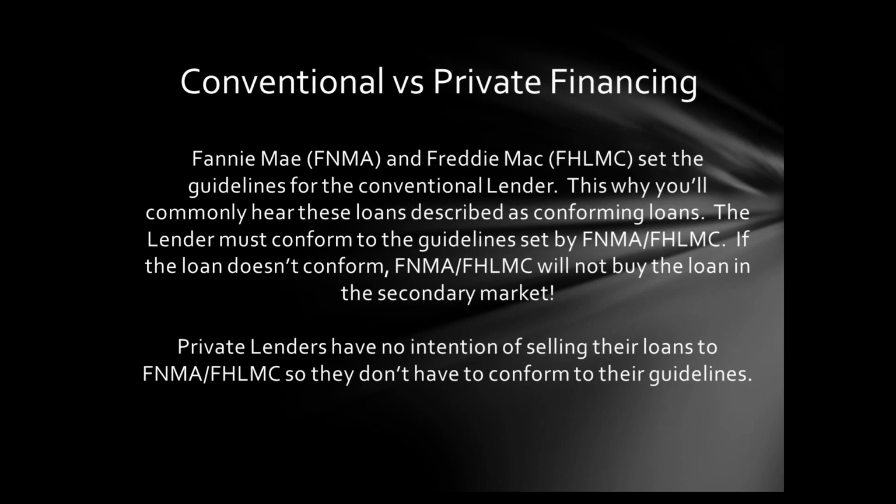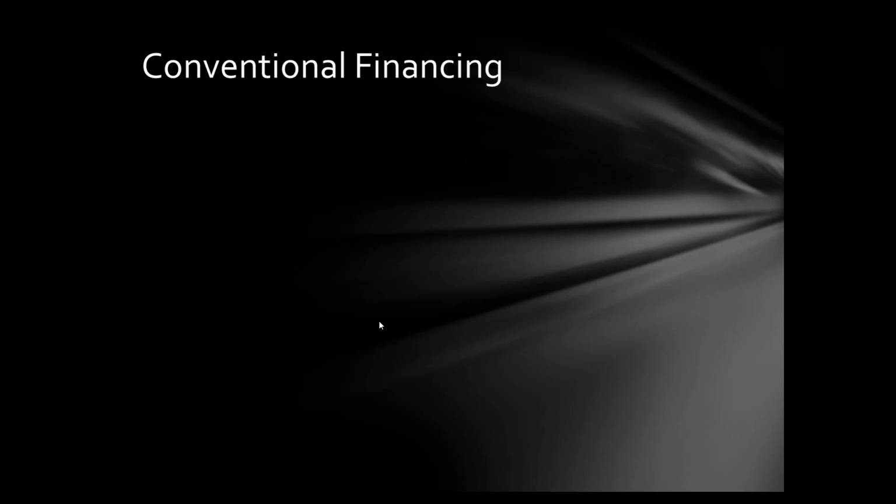But I describe that to you because it's the conventional lenders, the banks and the direct lenders like AmeriFirst Financial or whatnot, who have to abide by the guidelines set by Fannie or Freddie. Otherwise, if they don't, they cannot sell their loan that they originated in the secondary market to Fannie or Freddie. Right? So that's where private lending fills that niche, because private lenders have no intention of selling the loans that they originate to Fannie or Freddie. They want to collect the interest over time. So because of that, the private lender doesn't have to conform to the guidelines set by Fannie and Freddie. That's the primary difference.